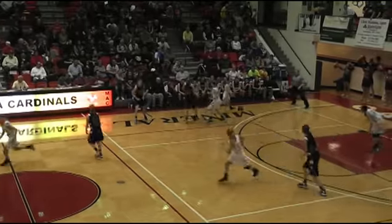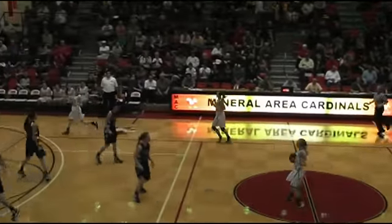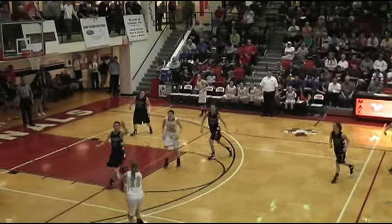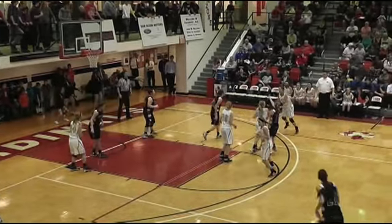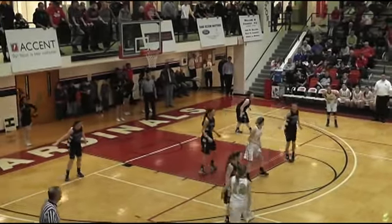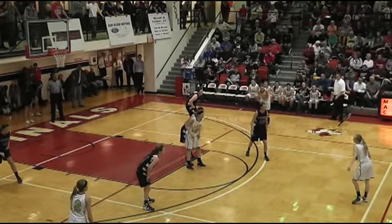26-24, Fredericktown on top. And now a quick steal by Fredericktown as well, so a chance to extend the lead here. Fredericktown got thumped by this Central team by 34 points earlier this year, and then lost another meeting by 13. But they lead in the championship game of the MAAA tournament right now, 26-24, a minute and a half into the second half. At the head of the circle, that's Paige Godzi.